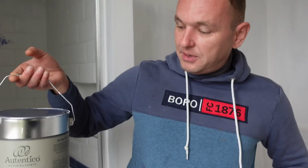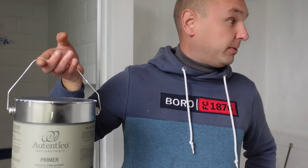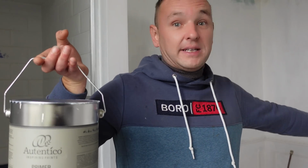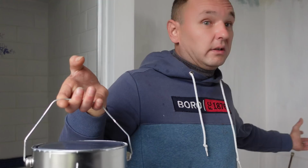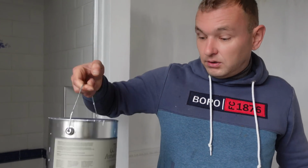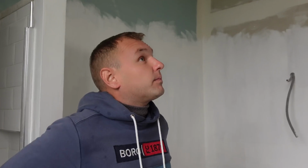And one last thing, obviously the paint that we're using in here is just the primer. The Autentico primer, and again, it's going on superb. It's one coat. You've got to bear in mind that there was some dark blues in here as well, and then it's all gone. You wouldn't know that it was there. Again, everything that we've used from Autentico is a proper stain block of paint. It's just a really good base to put on, and then the top coats that we'll be putting on top of this anyway. All of the Autentico paints are obviously ideal for bathrooms and stuff like that.